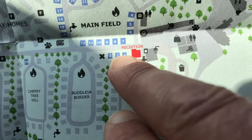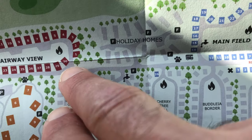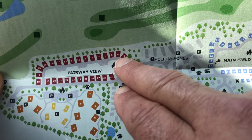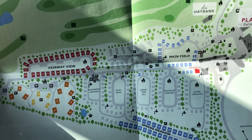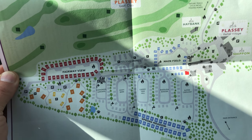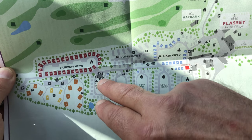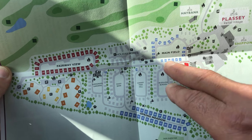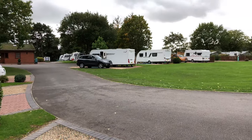We've been shown to our pitch, so from reception we were taken down the road and into the fully serviced pitches area, and we're here at pitch 3. And the warden gave us an overview of our pitch and the services that are on the pitch and where all the facilities are, like the showers, toilets, toilet emptying point, and where the bins are, which are down near reception. This is the area of fully serviced pitches.